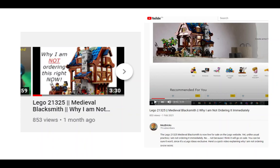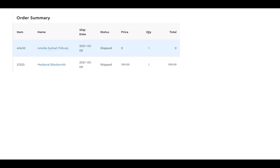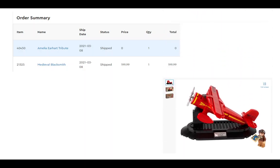Now this March, on March 6th, there was a promo and I did order it. The promo was the new Amelia Earhart plane and minifigure. So even though they canceled the double VIP points that was supposed to take place in March, at least I got this GWP. So I don't feel too bad purchasing the Medieval Blacksmith because at least I got something for it. Better than what it would have been had I ordered it in February.